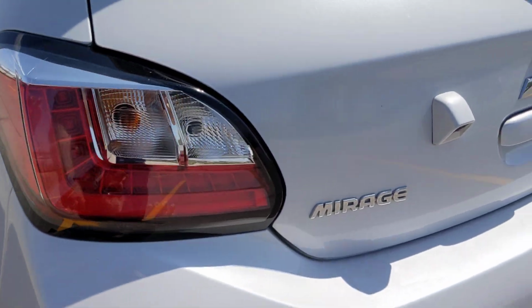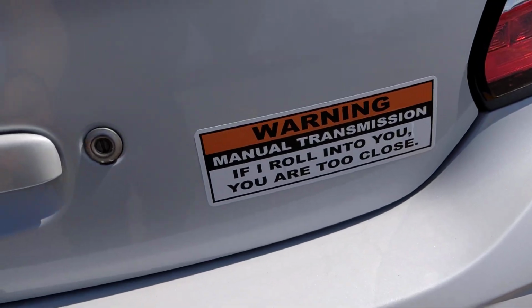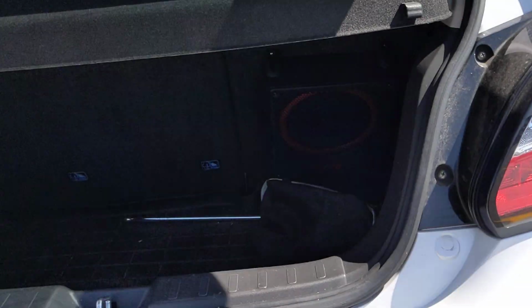All right, my sticker hasn't peeled off yet. Neither has that one, which I'm very happy about.